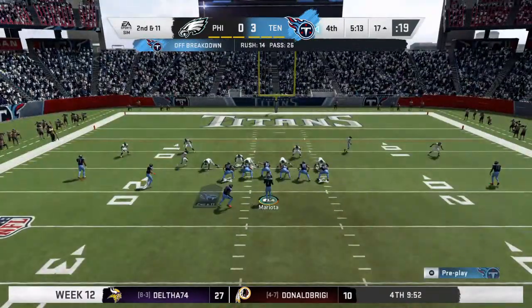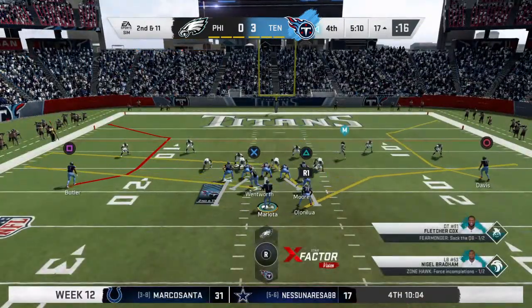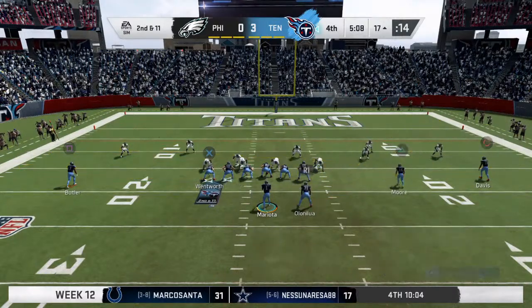Early down stuff will put this offense in a precarious position. We know that securing the point of attack, especially against the big-bodied guys in the middle of this D, has got to be priority 1.